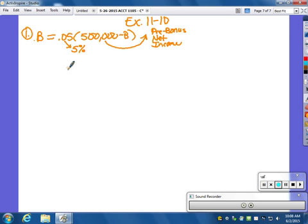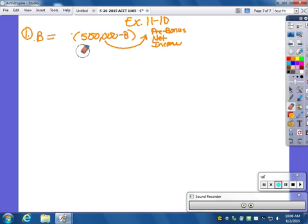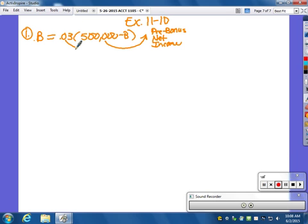Okay, so B equals 0.0. That's only 3% of the problem. Where did you get 5? I was looking at the formula from the page. Yeah, page 448. So the problem said 3%, so that's what we have to use. Okay, so what's the next step? B equals 0.03 times 500,000 minus B.